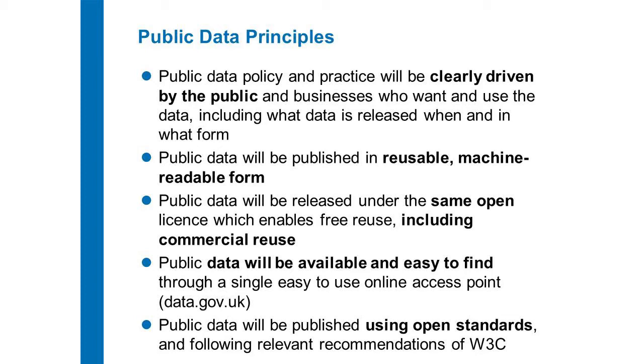That data will be released under an open license and actually under the same open license, so we'll have consistency across government, and the license will enable commercial reuse, and that commercial reuse is absolutely essential, not least because in cases previously where we tried to distinguish between commercial and non-commercial, we found some unintended policy consequences, such as some very small charities suddenly turned out to be commercial.